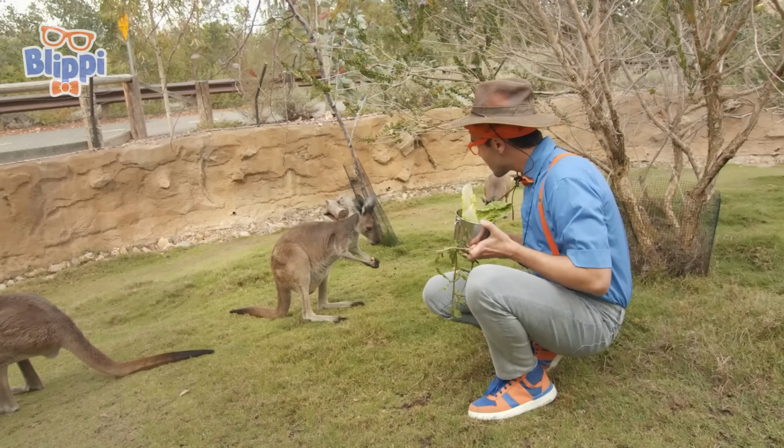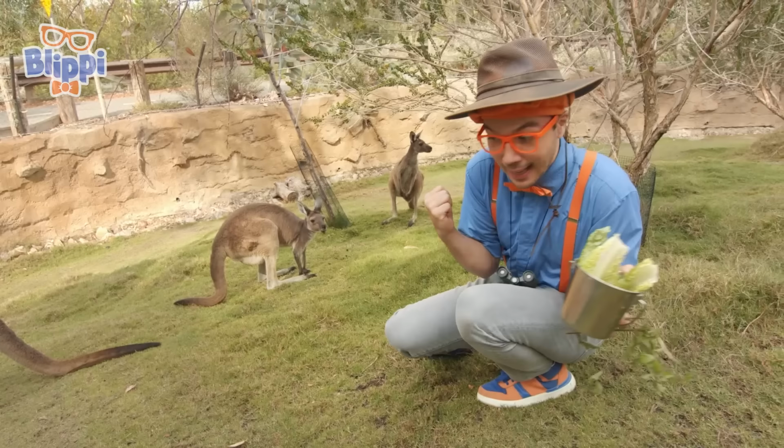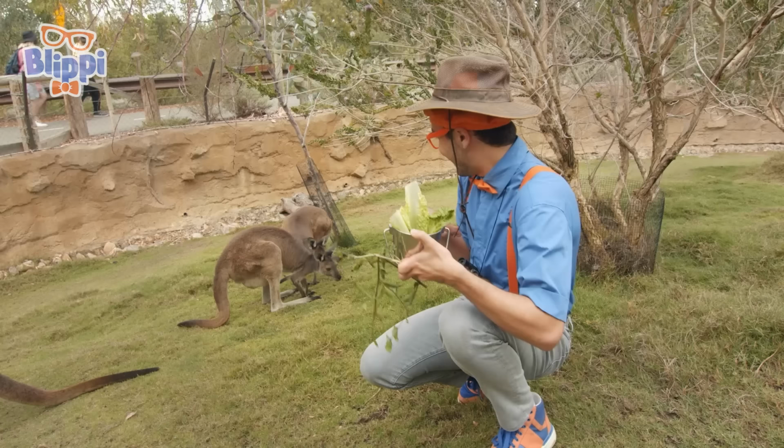Hey, and do you notice something? Look, it's the pouch. Yeah, it's the kangaroo pouch, right by their legs. Whoa! And that's where little Joeys, baby kangaroos, like to hang out. Yeah, they grow up in the pouch. Whoa! I think I'm gonna give them some more treats.